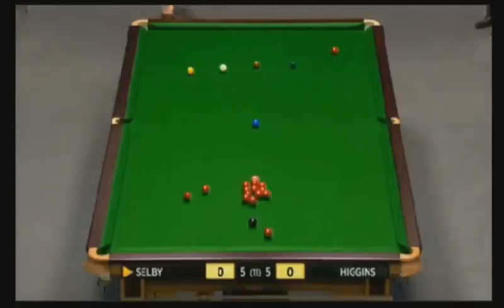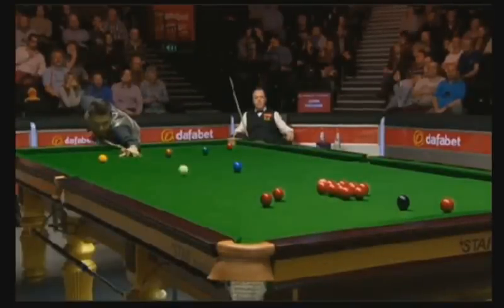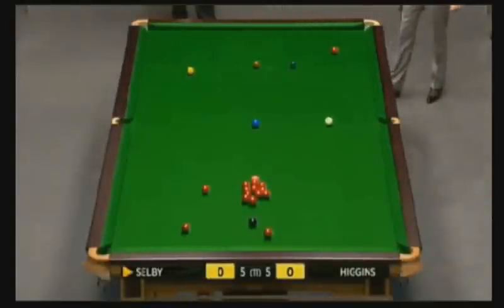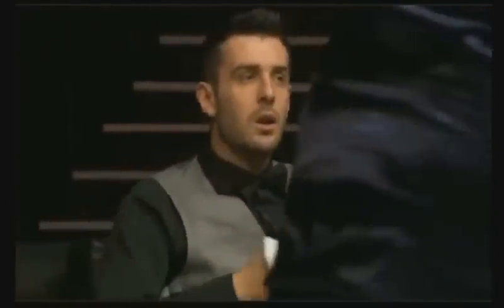Cover that red, but there is one available into the left corner pocket, and you know that Mark Selby will definitely take this on. This could give him a decent chance if he can knock it in. Now, is he going to cover that red? Is the green going to come to his rescue? No. So Mark's had his half chance. John Higgins has a much better one.